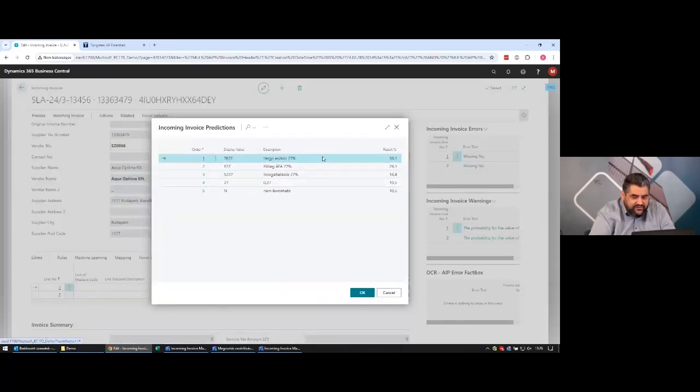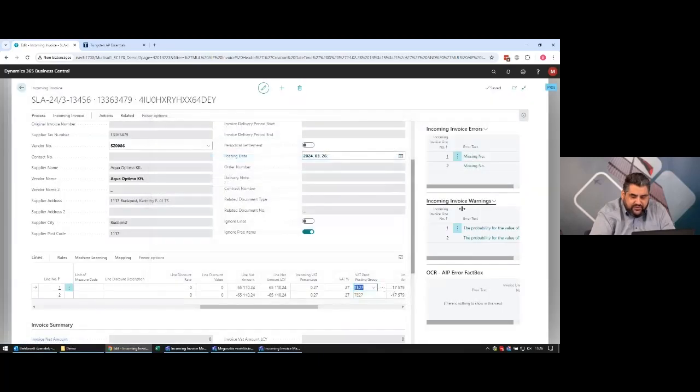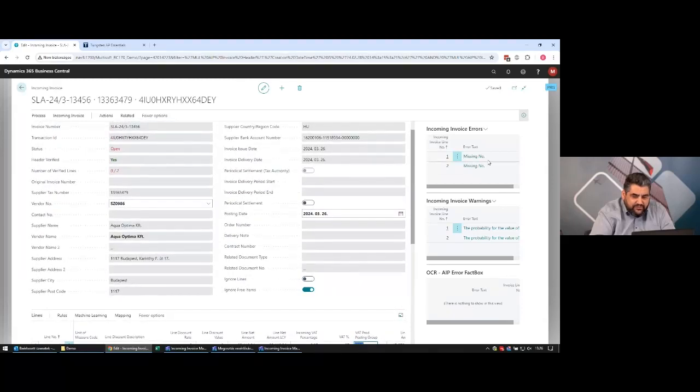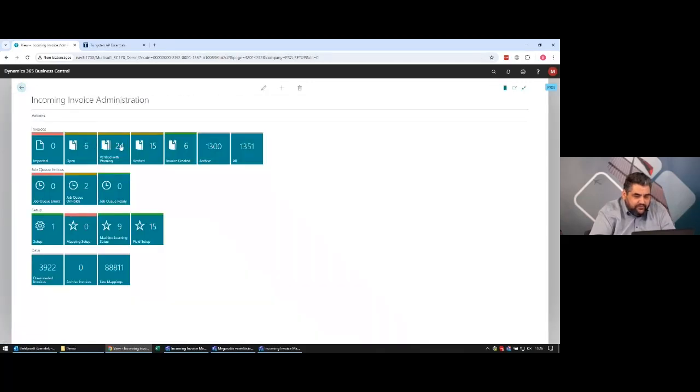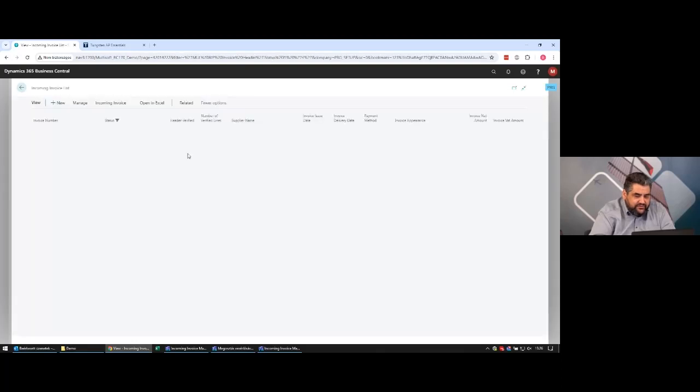I can click on this button, and we can see that for this VAT product posting group, the probability is only 33.1%, and we got this warning because of this low percentage, and the same for the next line. But the major problem here, why this invoice is open, is because we missed the GL account number. Okay, I will show you a verified with warning status invoice.